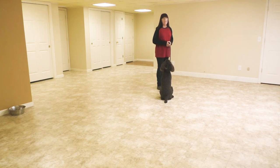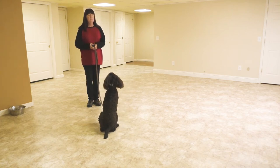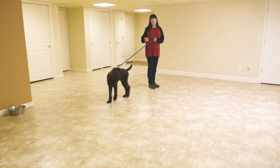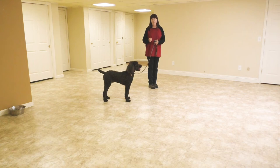Notice I'm using my hand signal and my verbal command. Body language is my feet stopped moving. Follow. Sit. Again, some duration built into this exercise. Follow. And notice I dropped out the verbal for the sit. Okay, so he came off of his sit, so I'm going to go ahead and re-sit him. I did not give a release command. My feet did not move. Finn, sit.